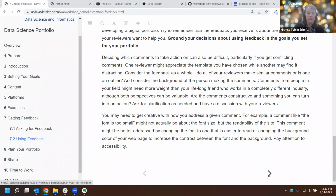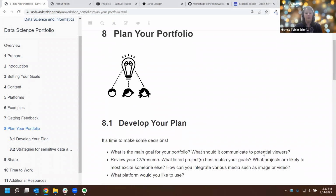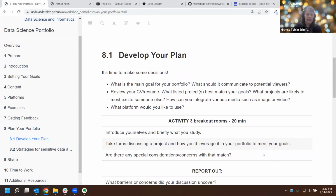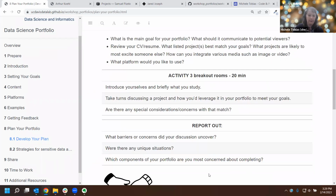All right, so the next thing we wanted to do was give you some time to plan your portfolio. I think we planned on 20 minutes for this, but maybe we should make it about 15, given the amount of time that we've got left. What I'd like to do is have you hop into some breakout rooms and discuss some ideas about how you're going to approach building out your portfolio.